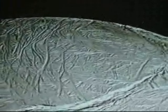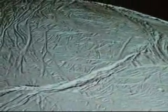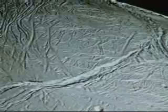Yeah, exactly. And you notice these... How deep do they calculate those? Oh, how deep are these things? Yeah. Several hundred meters to a kilometer deep. So, not quite Grand Canyon scale, but still, bigger than anything in concrete.